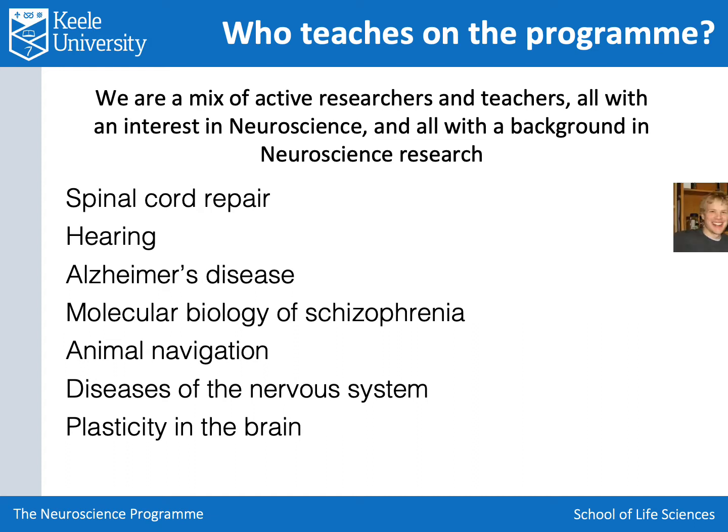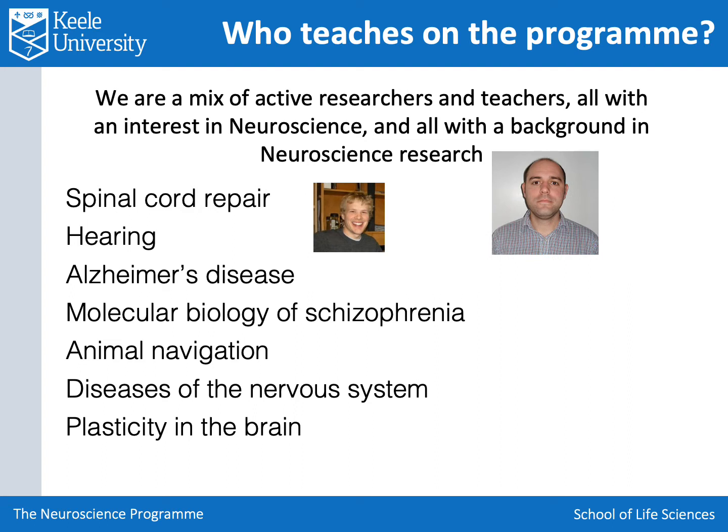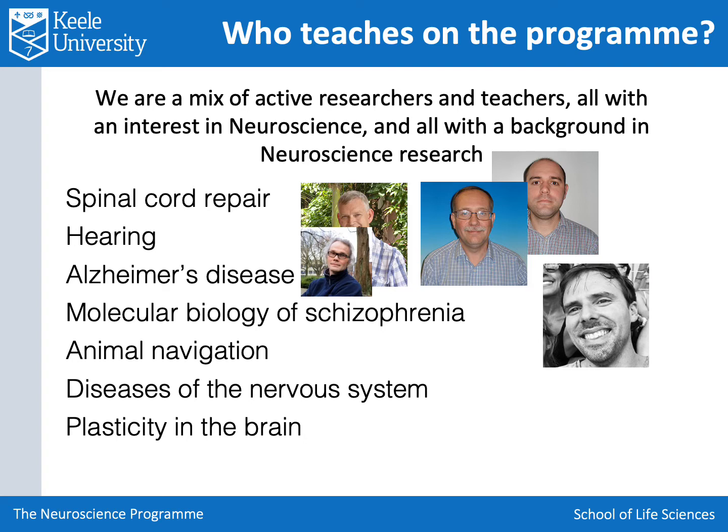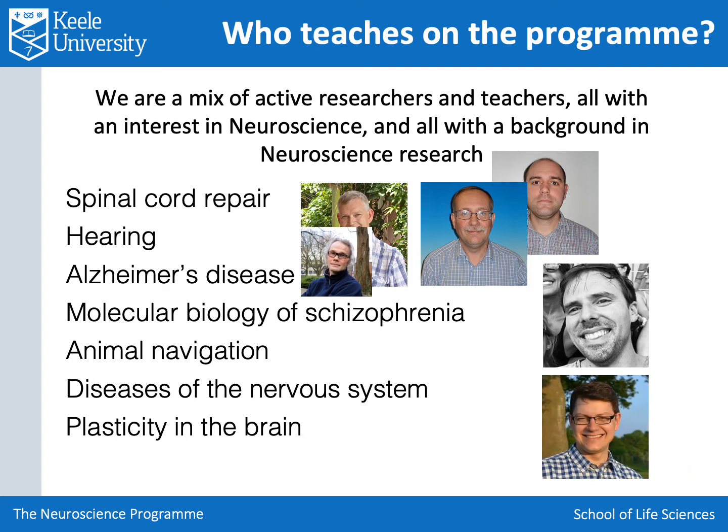So here are my colleagues, and they're associated with the particular research areas you see on the left here. So Chris Adams and David Mazzocchi-Jones, myself, Michael Evans and Dave Furness, Chris Exley, Simon Trent, Dmitry Kishkinev, Ella May Sami, interested in diseases of the nervous system, and finally Stash Glazewski, who's interested in plasticity of the brain.